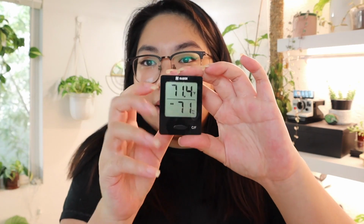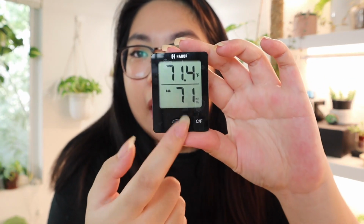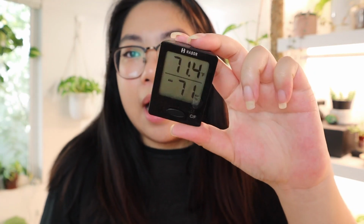If you're talking about humidifiers, I think it's also worth mentioning one of these things. This is a humidity gauge. As you can see, it's 71% humid in this area right now, which is very close to my humidifier, and it's also 71 degrees in this room right now, which is good. These allow you to see how humid your area is.